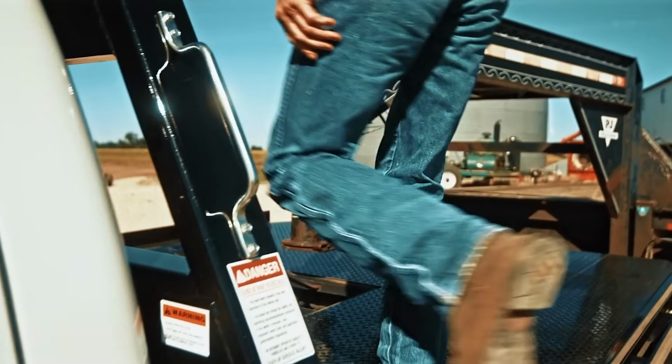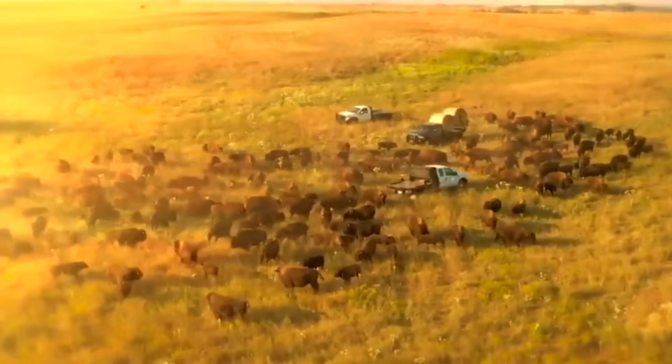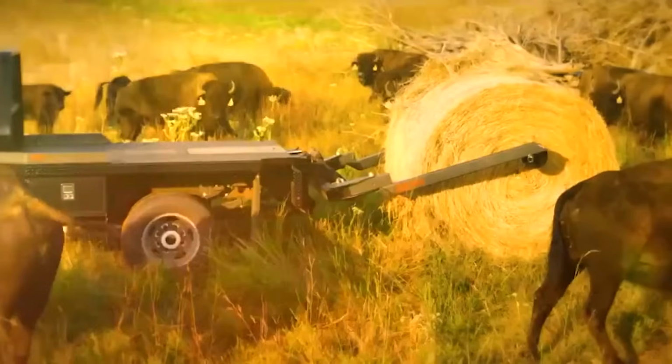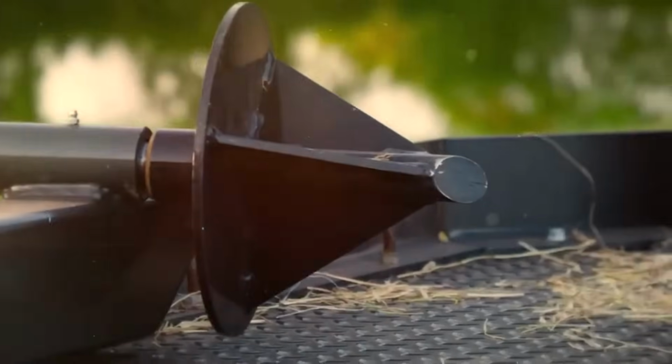Each hydraulic line includes check valves to prevent arm drift even during tough hauls. Instead of complicated controls, the synchronized phasing cylinders move both arms together, making the system easier to operate and more predictable. On uneven ground, the arms adjust naturally, helping lay out hay more evenly and reduce waste.